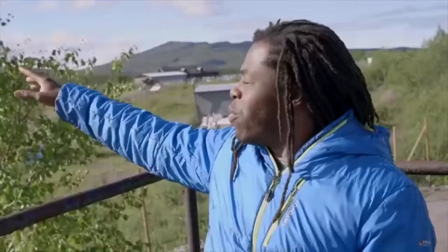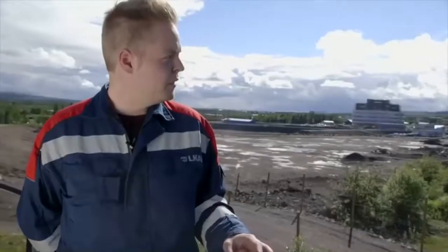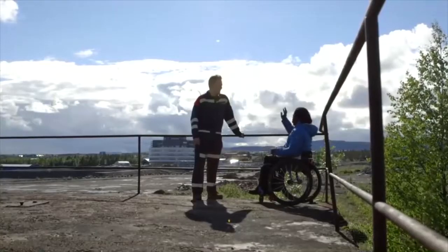So you're going to move everyone and the buildings from the city centre to here? Not exactly everything. About 6,000 people will be moving because their houses and their apartments will be affected by the deformation zone. And do you believe this is going to be a better city once it's moved here? I think so, yes.